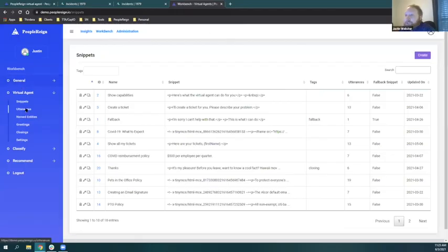So the first thing I want to show you are the snippets. Now this is what's displayed back to the user based on certain utterances, which we'll get to in just a second. And so we can fine tune these. It's just HTML based with some extras thrown in there. So you can create quite a few of these and really fine tune them to exactly how it will work for your business model. Let me open one of these up real quick.